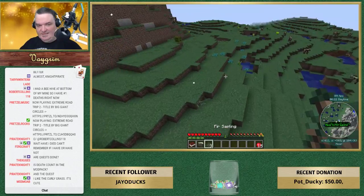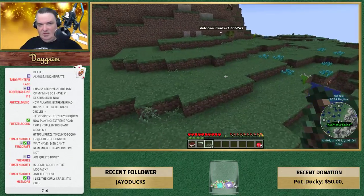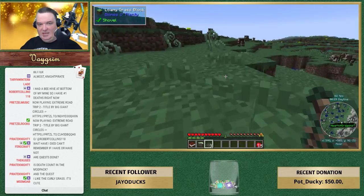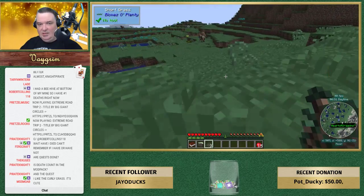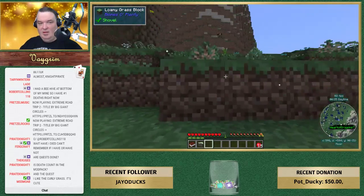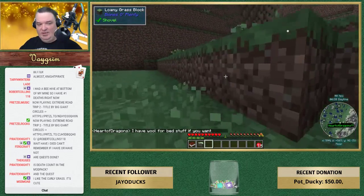I forgot I brought presents. Now, actually, no, I'm not going to plant those next to the beehives. That would be bad. Let's not and say we did. Okay, some trees have been planted.